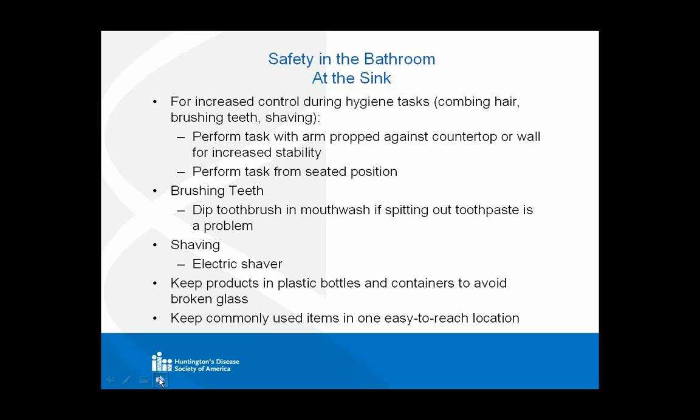It is not uncommon for us to see a person with Huntington's disease who avoids hygiene tasks because these tasks can be difficult and uncomfortable, especially when dealing with uncontrolled movements and decreased control of force. For increased control during hygiene tasks, a person with Huntington's disease can do the task from sitting down or prop his arm on a counter or wall to increase control and stability.